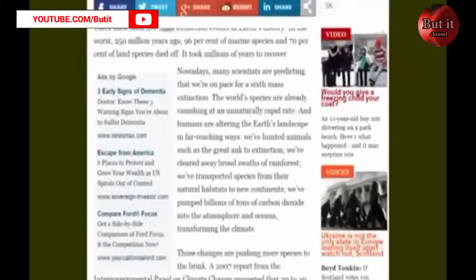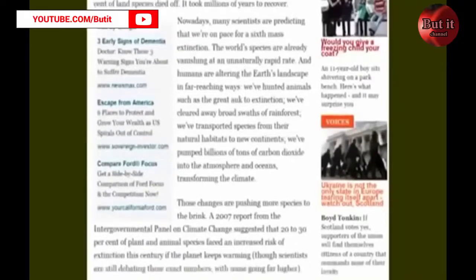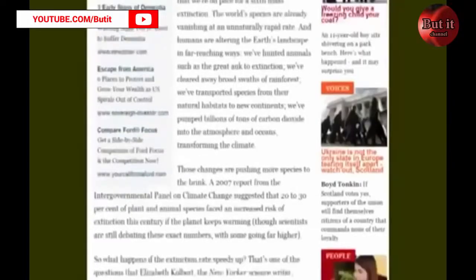A 2007 report from the Intergovernmental Panel on Climate Change suggested that 20 to 30% of plant and animal species faced an increased risk of extinction this century if the planet keeps warming, though scientists are still debating these exact numbers, with some going far higher. So what happens if the extinction rate speeds up?